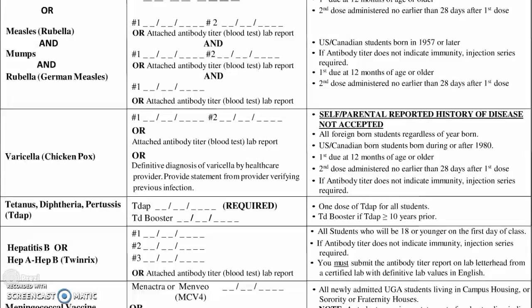Note that self or parental reported history of the diseases is not accepted. If you had the disease in the past, you can have the titer test to show your body is immune to the disease. However, if the test report shows you're not immune, the injection series is needed. Another option is to request an official diagnosis report from your healthcare provider showing you were previously infected.